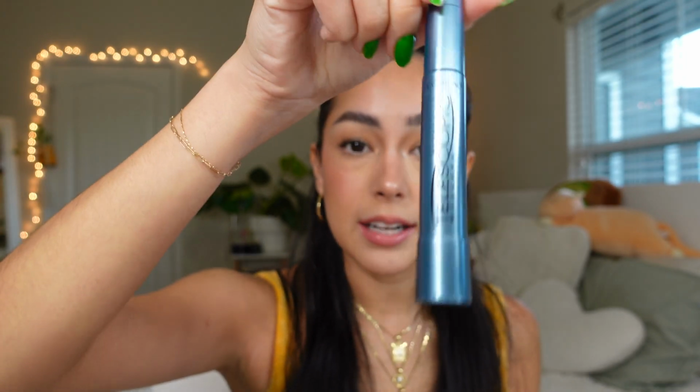Now, the last thing I'm reviewing, I have seen so much talk about, and it is the Tower 28 Make Waves Mascara. Like I said before, I do not believe in paying so much money for a mascara because there are so many drugstore brands. Like, this one is my favorite one, and it is under $15, I'm pretty sure. It's amazing, and I don't have to pay an arm and a leg for it.